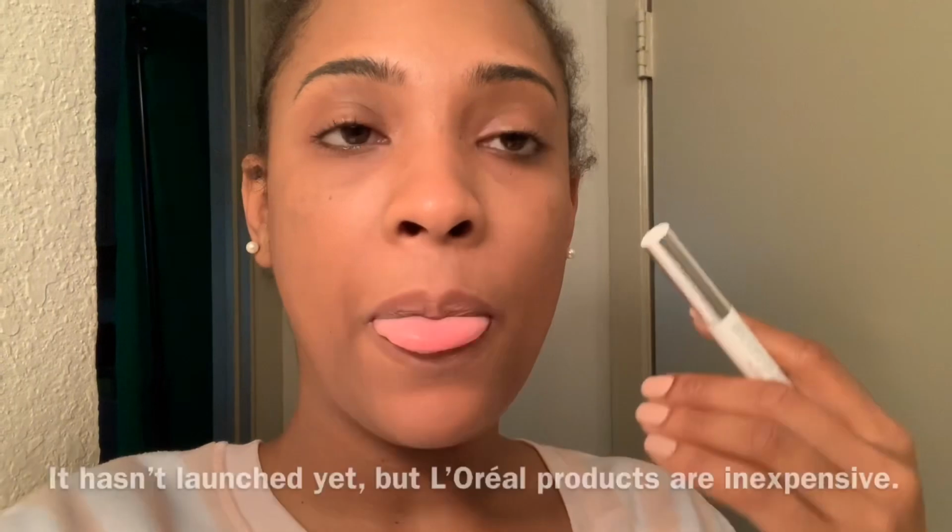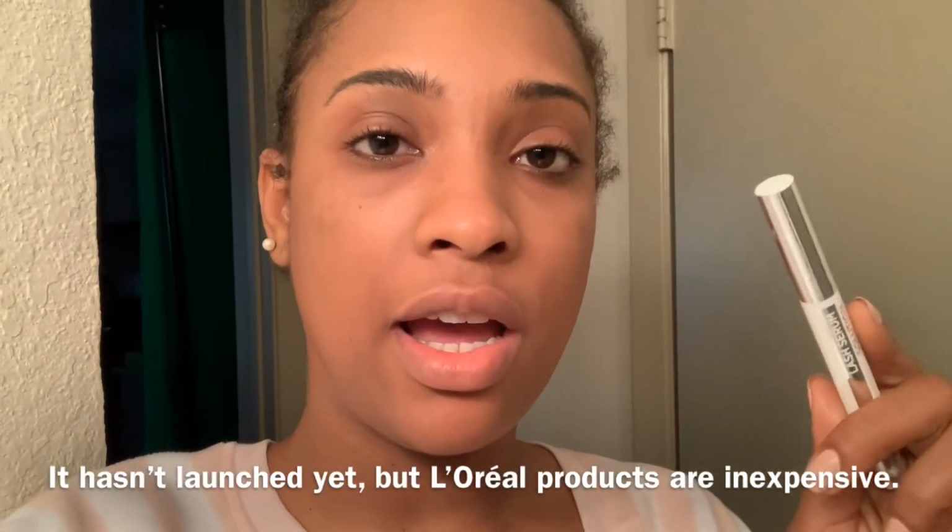I think if you have really sparse lashes, you should give this a try. It's not as expensive as your higher end products for lash growing, but I think you should give this a try before you go and spend a ton of money on something else, because you actually will see results if you're tracking it and doing it twice a day like they recommend.